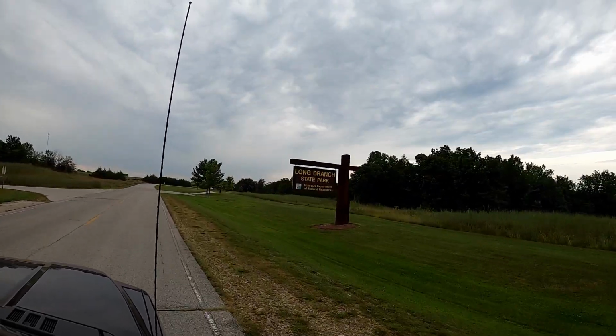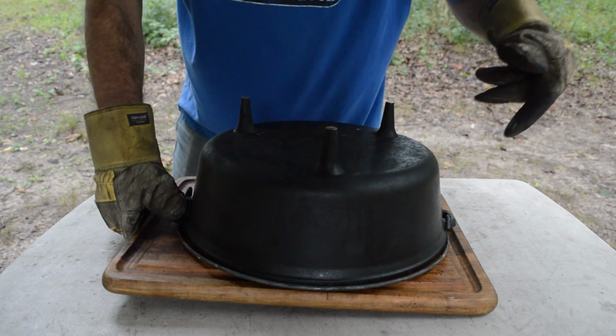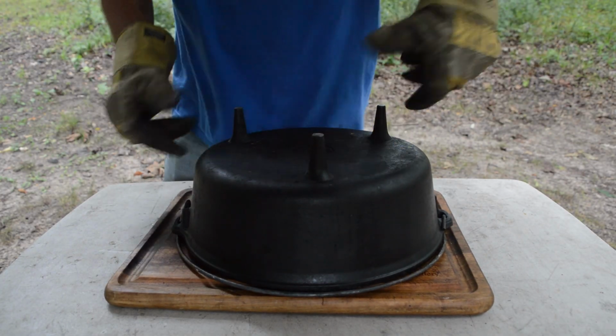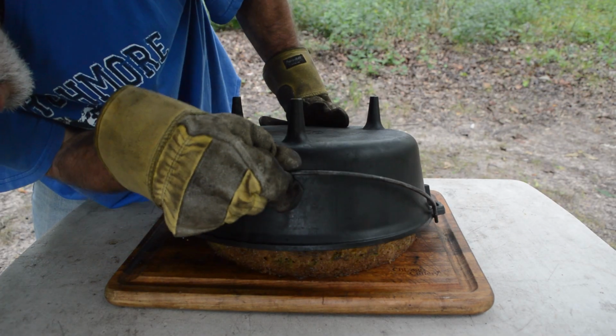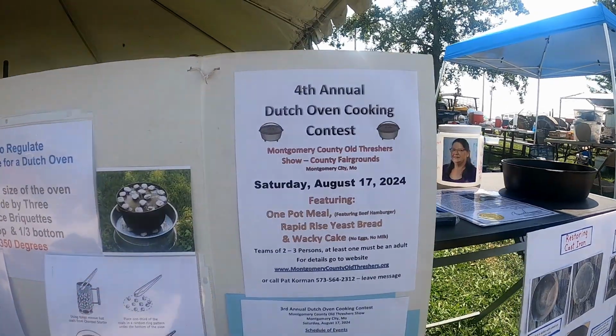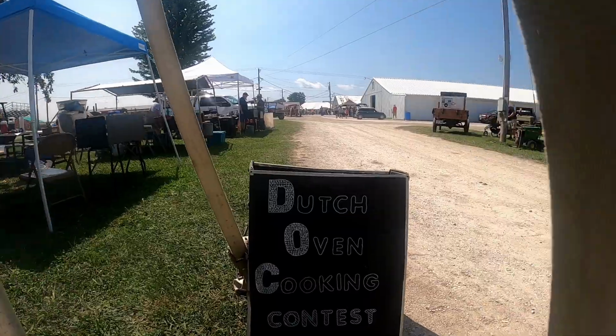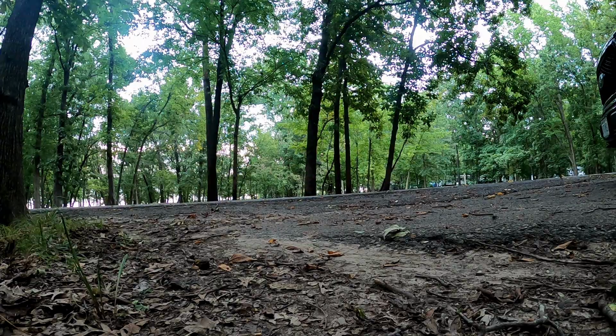After packing the camper and driving to Long Branch State Park, it came down. I heard it. We fixed this. Award-winning dessert from the Montgomery City Thrasher days Dutch oven cook-off.